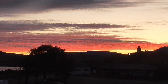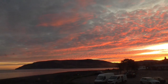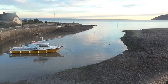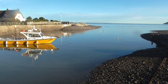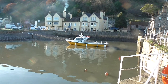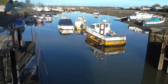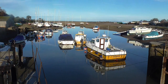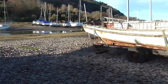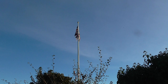The next morning we had a beautiful sunrise. Magnificent. And the tide was coming in, so at least one of the boats was afloat. And smoke coming out the chimney of the hotel. The fire was burning in the reception. I will say some of the boats were afloat, but this isn't a particularly high tide, so many of them stayed dry. And the flag hung limp because there was no wind.